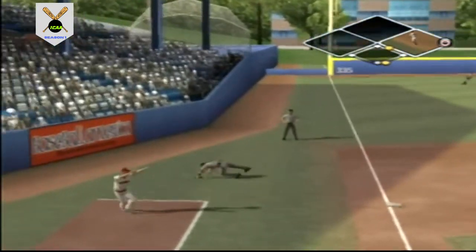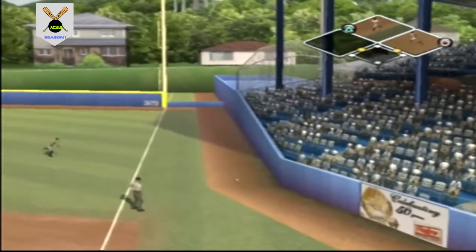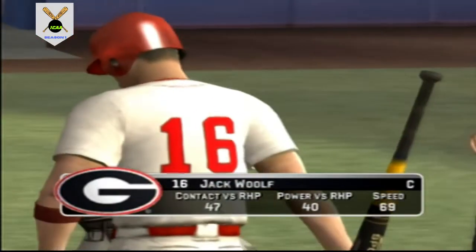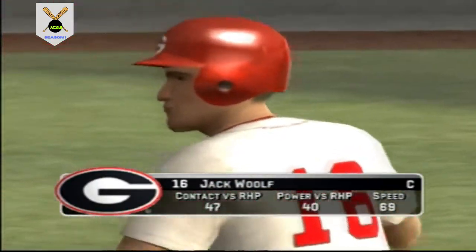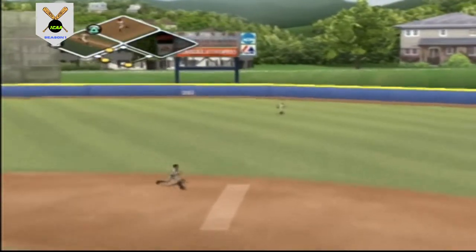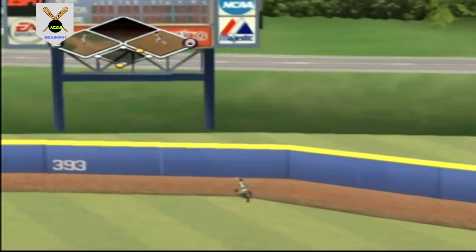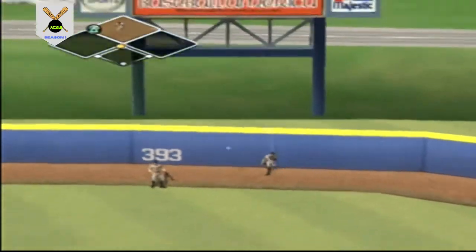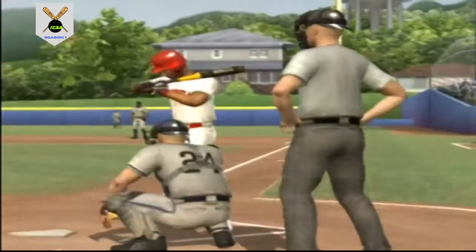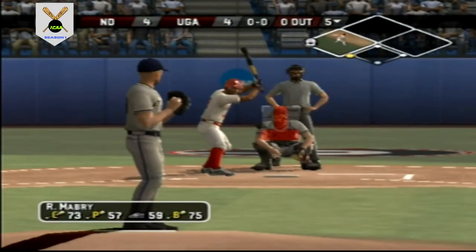Hit toward third. The throw across to first. That is ruled an error. There's a fly ball. And a run will come in to score. The junior is on with a 2 RBI triple. Runner at third. It's tied at 4.